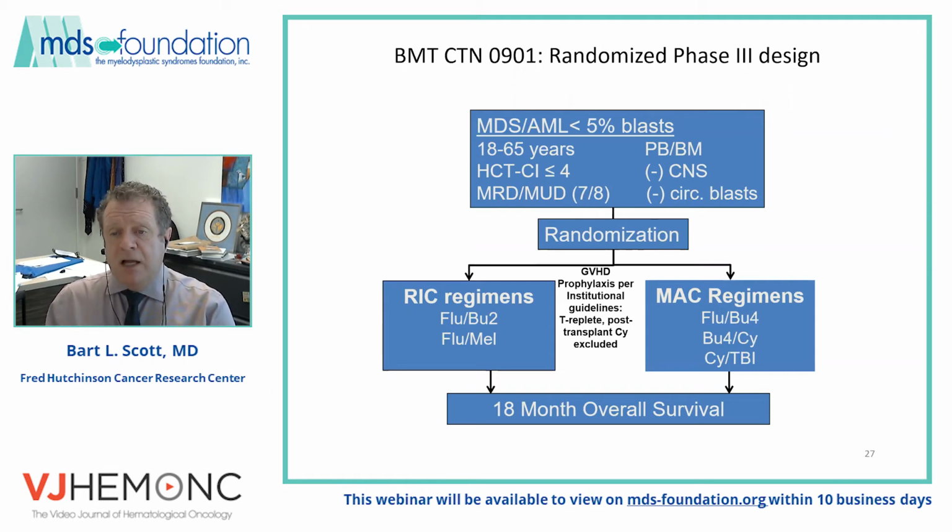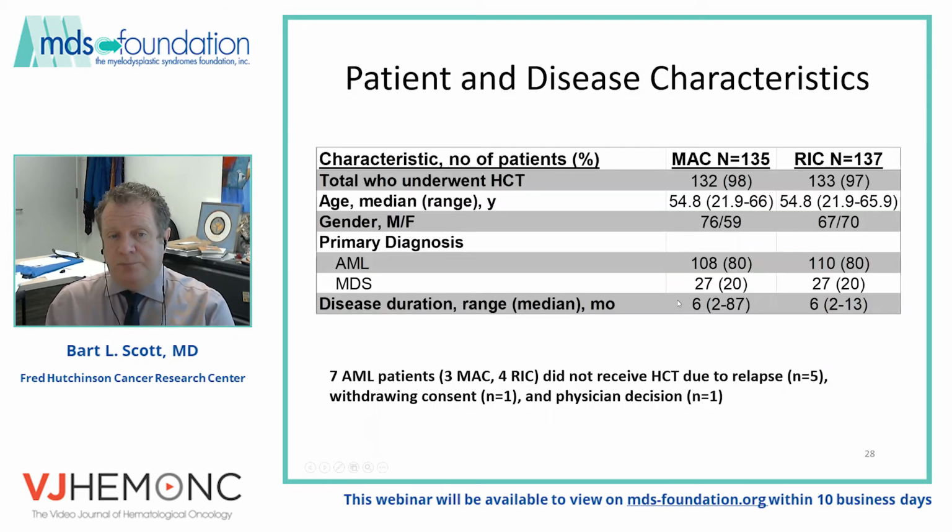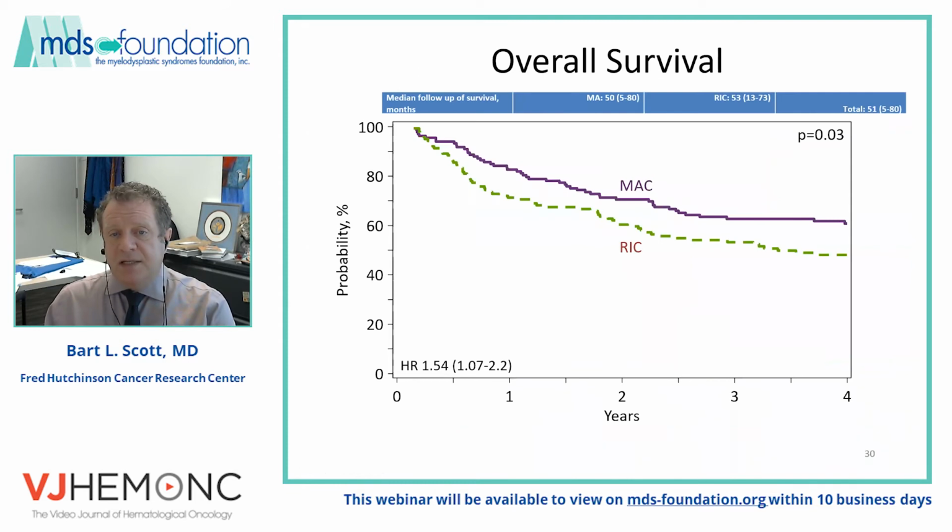So there have been a lot of clinical trials, actually 3, trying to answer this question, where patients were randomized to either receive what's called a reduced intensity conditioning regimen or a high dose myeloablative conditioning regimen. And what this study found is that the overall survival, and this is through the BMT CTN, so primarily in the US, was better with myeloablative conditioning compared to reduced intensity conditioning. And this is longer term follow-up.